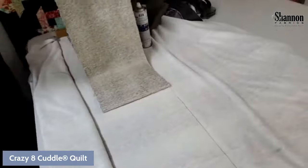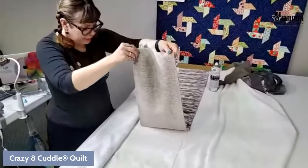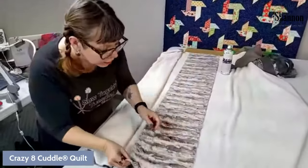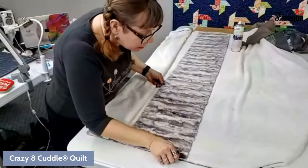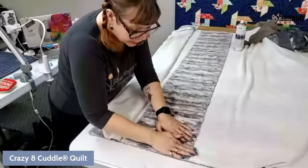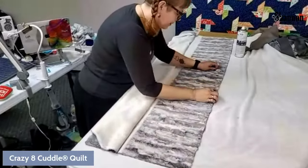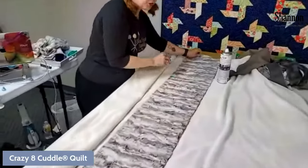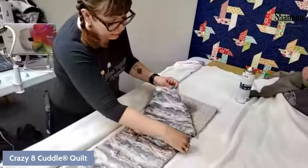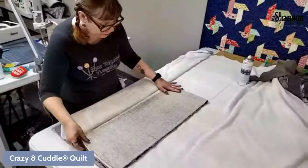This is where people like to just flop this down. I'm going to say, if you just lower it, it's better. So then I'm going to get it in place. I've got my line. You can see it. The Cuddle Smackdown. Exactly. Nice. I'm going to do the same thing here. You can see it's tacky enough that I can lift it up and reposition it if I need to.